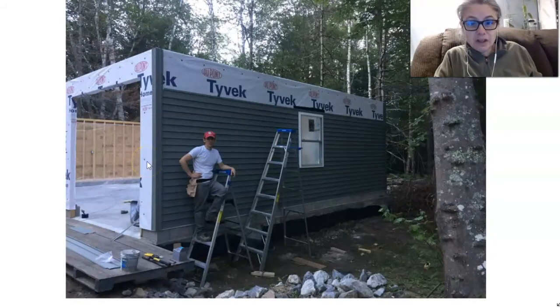So we started doing the sheathing, the Tyvek wrap, and the siding before we put the roof on, because we purchased trusses for the roof and they were back ordered. So we decided to do as much as we could before we got the roof.